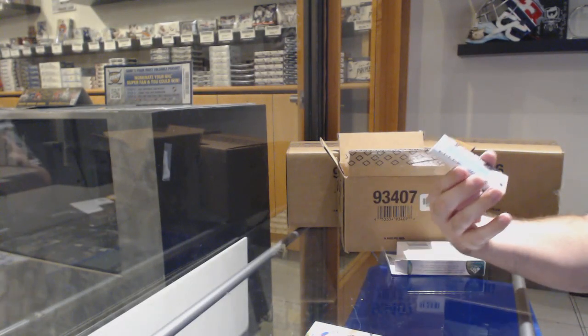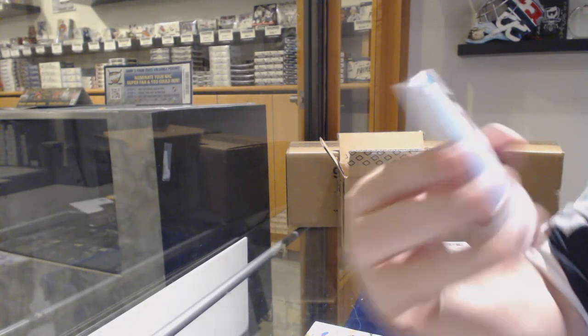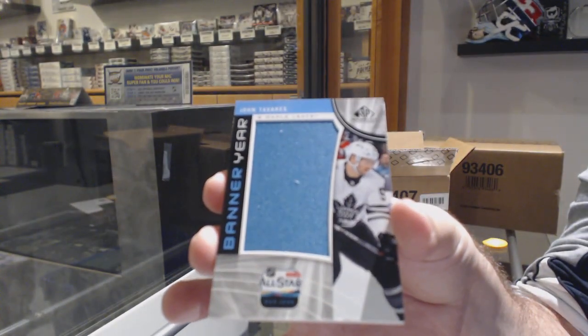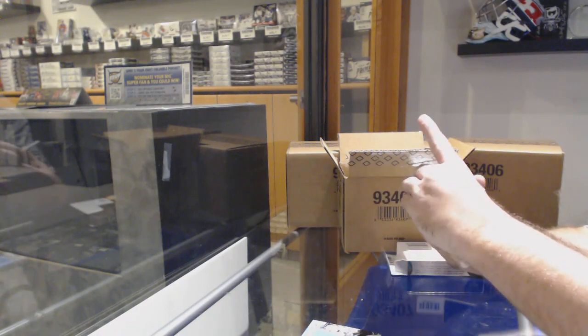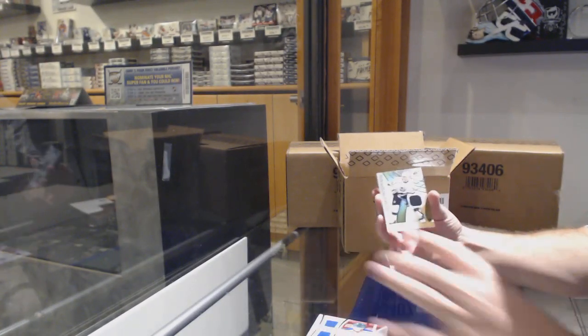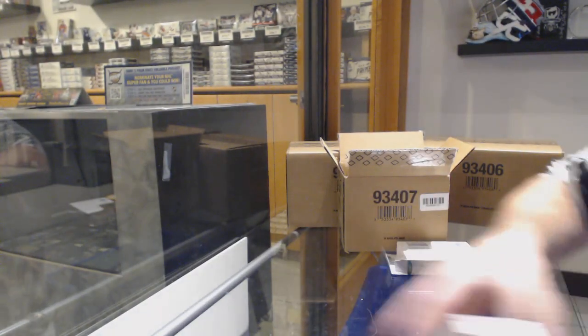We've got a banner year from the 2019 All-Star, John Tavares. Banner year. We've got a showcase standout of Matt Dumba. And a rookie jersey to $5.99 of Carl Grundstrom.